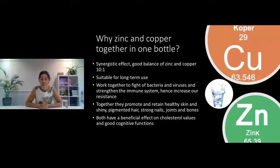They work together to fight off bacteria, viruses, and fungi, and therefore they increase your resistance. So you are better protected against colds and flu, but also inflammations and infections. They also promote healthy skin, healthy hair, and pigmented hair. So if you want to decrease getting gray hair and form nice pigmentation in the sun, it's good to take zinc with copper, because it's mainly the copper that's responsible for the nice color. And your eyes also need pigment to protect you against UV and other free radicals, but we will go into that shortly.